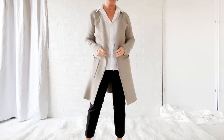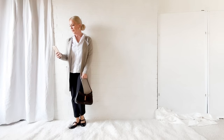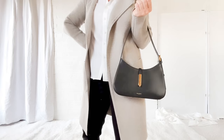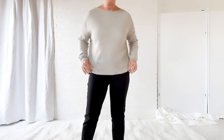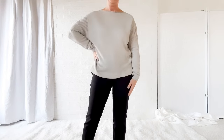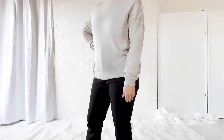Next, I'm showing you the cool neutral coatigan. Here it's layered over the white button-up and the black ankle pants to provide warmth. This is a very good office outfit, lunch outfit, brunch outfit. A word about shoes. You know I love my ballet flats, and that's what I'm wearing here. I hear from so many of you ladies that say you can't wear heels anymore, so ballet flats are a comfortable yet stylish option. You will see me wear heels later on in this video.